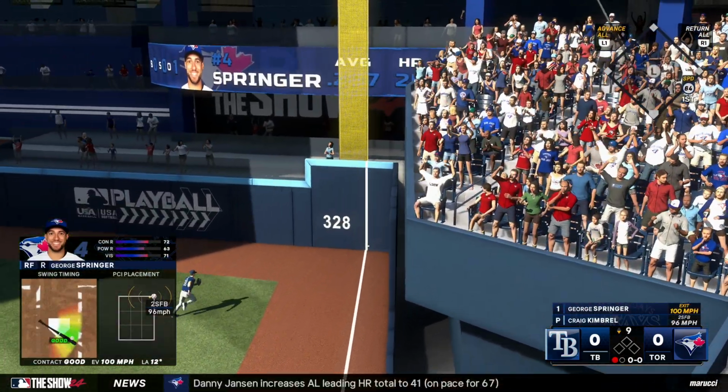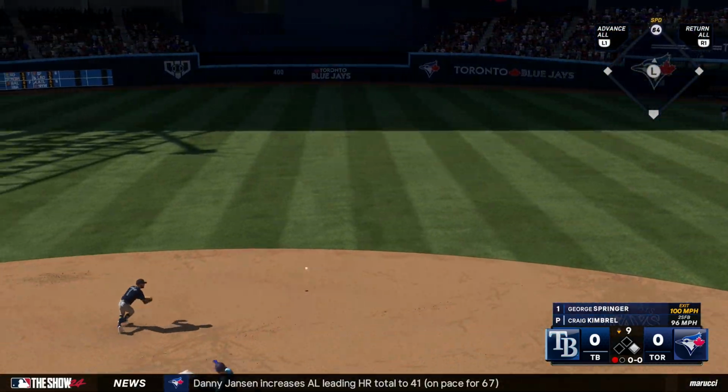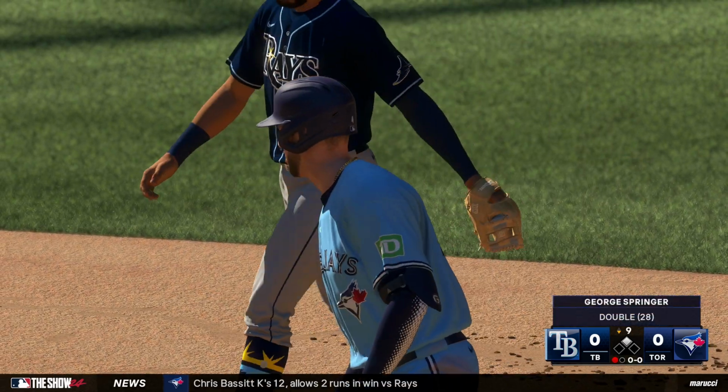That one ripped, and that's going to get into the corner. Here's the throw. Makes it to second. The winning run is in scoring position with one gone.